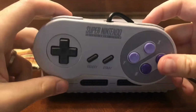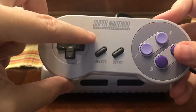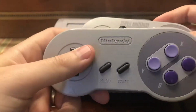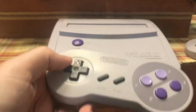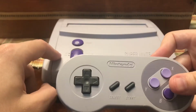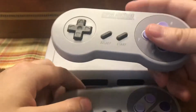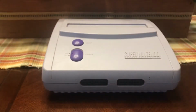I'll go over the controllers I have. I have maybe like 3 or 4 of these type Super Nintendo controllers, and then maybe 2 more of these. Both are Nintendo official. This one just came out later. I believe this controller with the Nintendo up top came out with this system. It is a bit more clicky, but they both work great, so I can't complain with either. So those are the controllers.